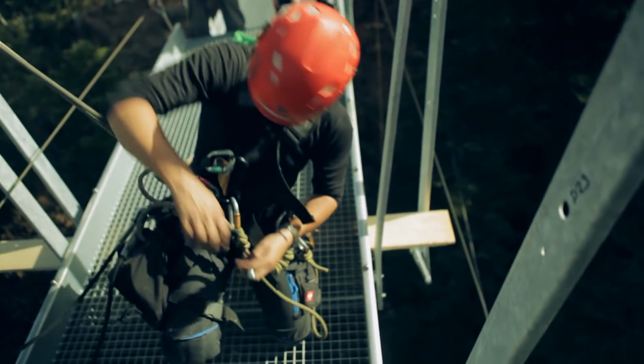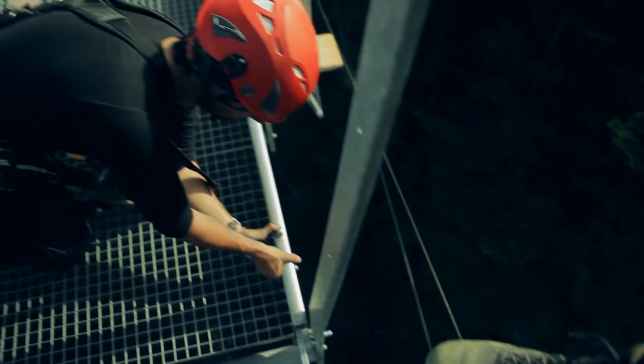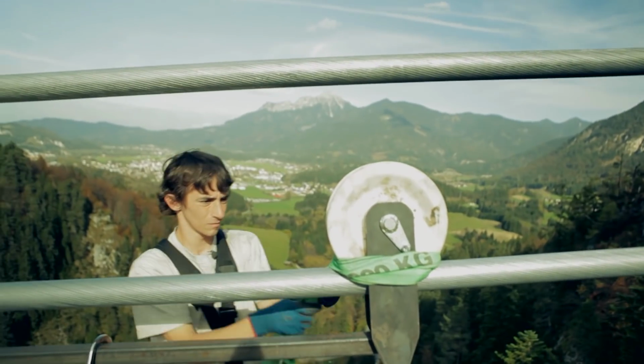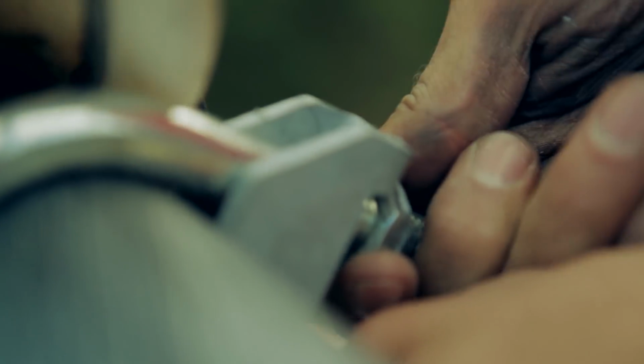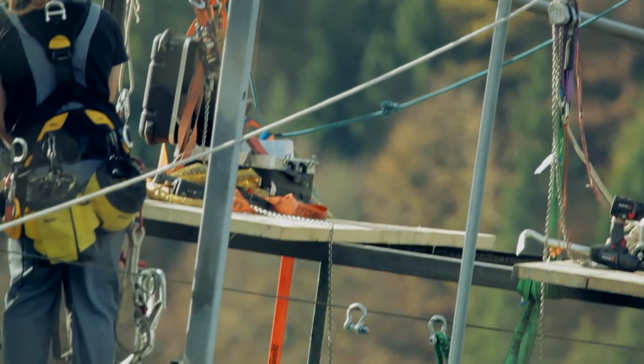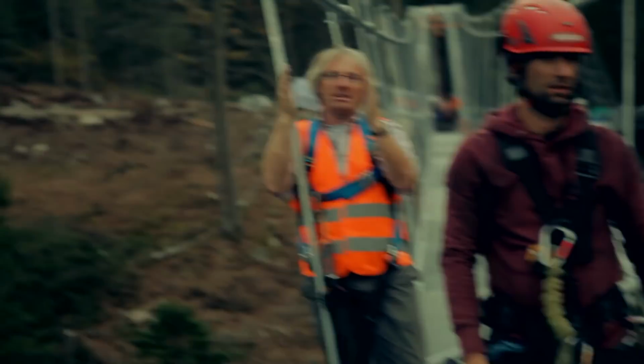The gratings are pushed into place with hands and feet. For more flexibility, the screws won't be tightened before the construction is complete. Can you move them a little closer together?